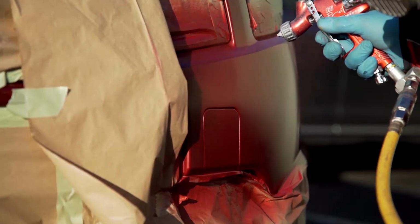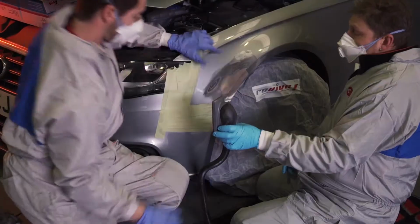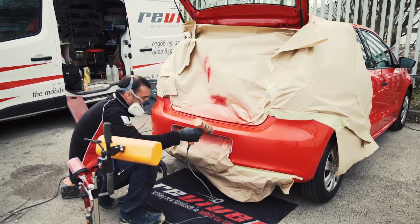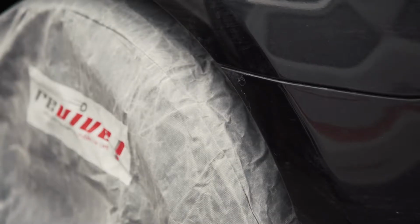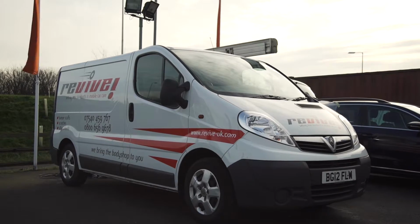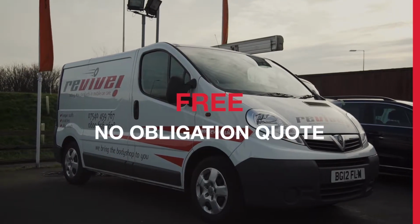People trust us to repair their cars, safe in the knowledge that we have the largest network of accredited technicians in the UK. To get your car looking like new again, all you need to do is request a quote and include images of the damage. Then your local Revive technician will be in touch to arrange your free, no obligation quote.